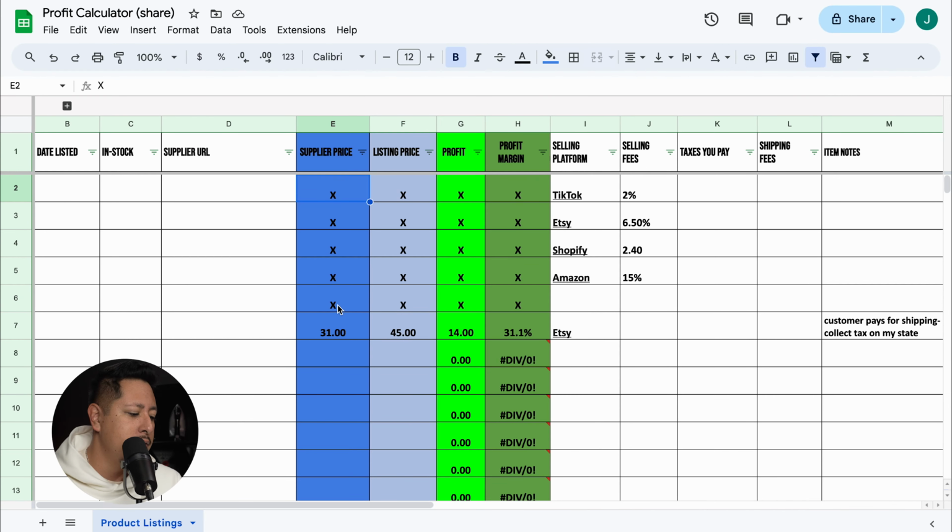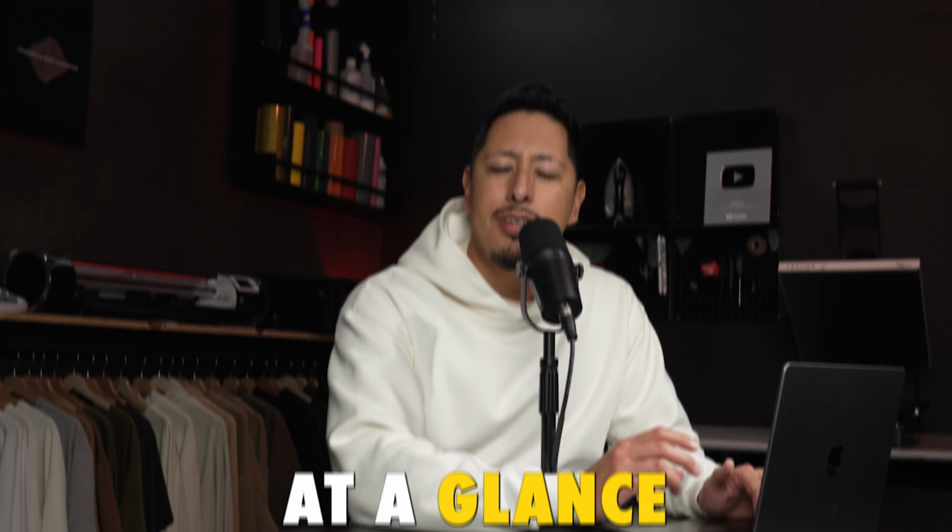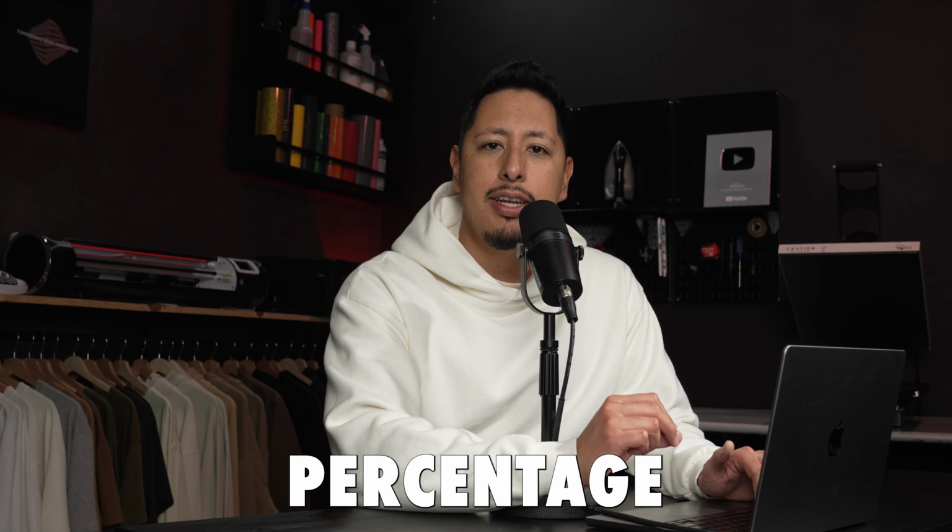What this essentially is, we're going to be plugging in our supplier price. This is the pricing that we pay the print-on-demand platform to make the product. So in our example, we paid $31 to make a front hit and a back hit of a hoodie. Now, the listing price is going to be what we're selling it for on our e-commerce store, and the profit margin is the sell price minus the supplier price. It allows you to see at a glance what profit percentage you're getting.